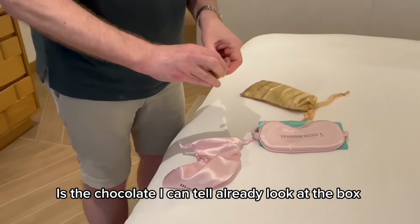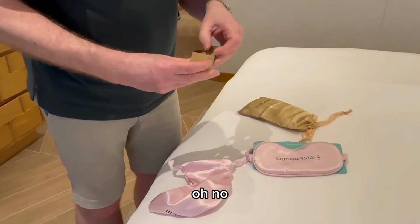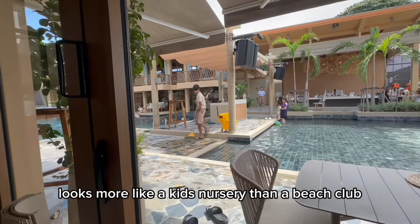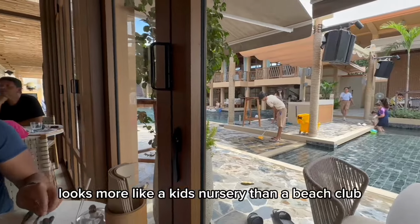Chocolate, I can tell this already on the walk. Oh no, it's not a good sign. No? Looks more like a kid's nursery than a beach club.